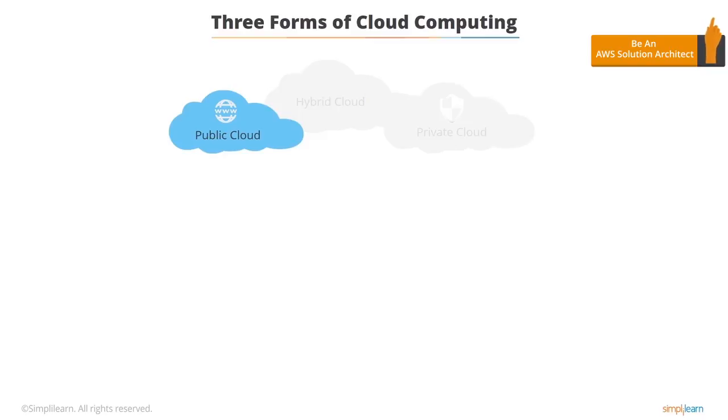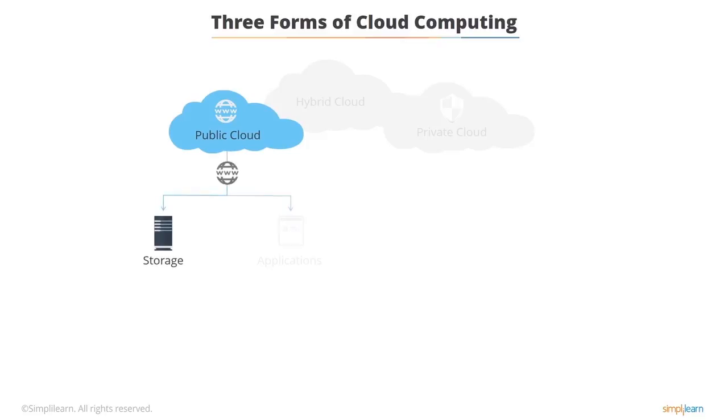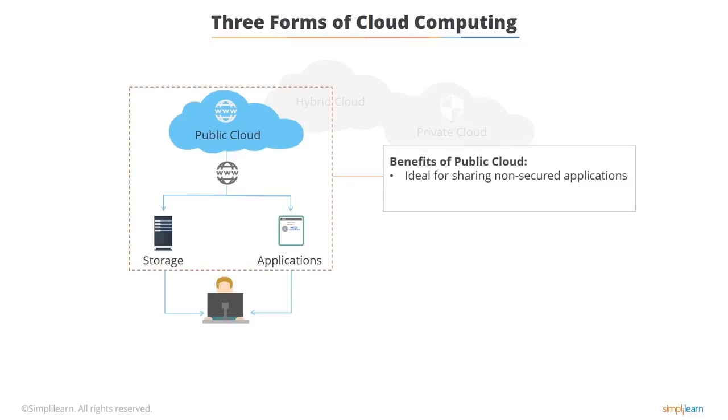A public cloud is essentially the World Wide Web. A public cloud service provider uses the internet to create resources, such as storage and applications, available to the public. While a third party may own or manage the cloud, it exists on the premises of the service provider. This form may not be ideal for all organizations due to security limitations. A public cloud is ideal for sharing non-secured applications and testing application code.